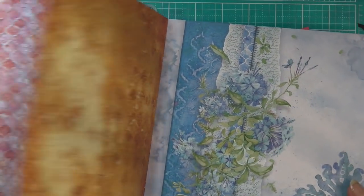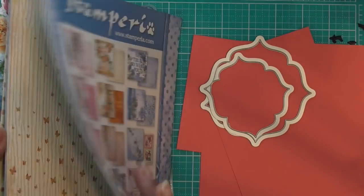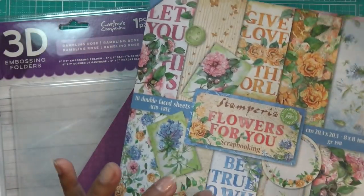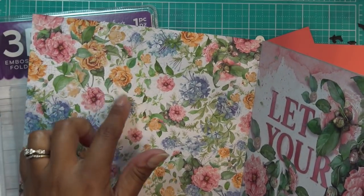So if you see this on Crafters Companion, anything Stamperia, I would recommend it. Look how pretty these papers are. And I'm like, oh, it's a bummer to cut these. But you know what? This is the cover paper, and all it has is little pieces on the back, which I guess you could use for other things. But look at this. So I want to use this.